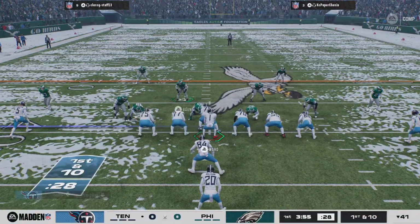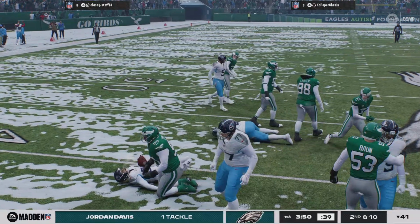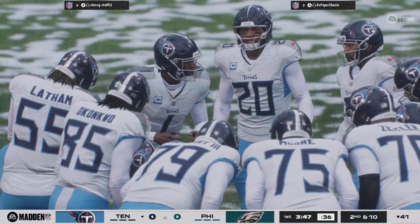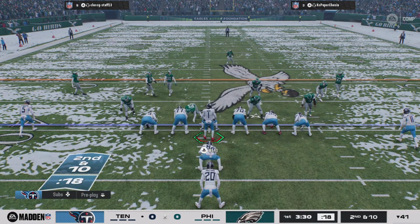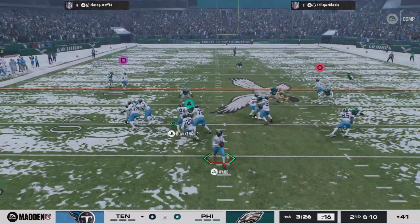Here we go. Set. Ready, ready. They'll run it with Tony Pollard, and he's going to be stopped up at the line to begin this ball game. They'll try again here. 2nd and 10 at the 41-yard line. Play action.